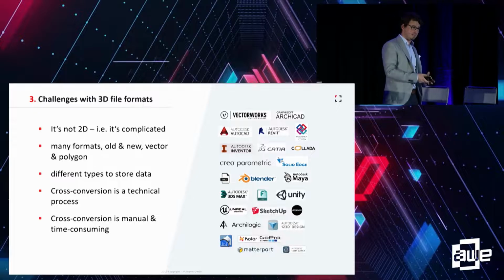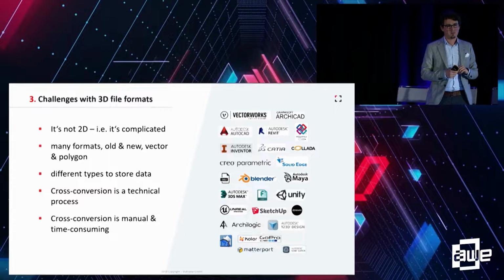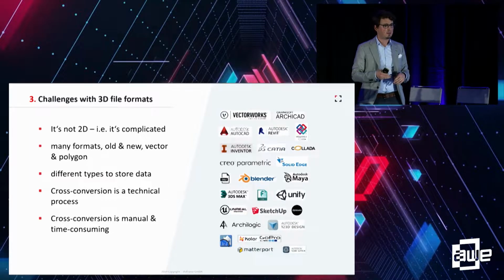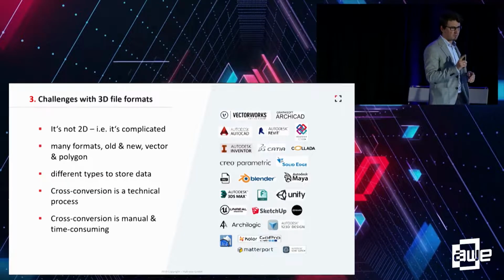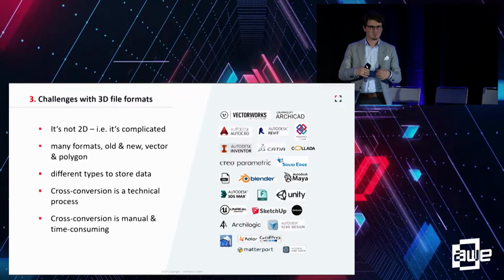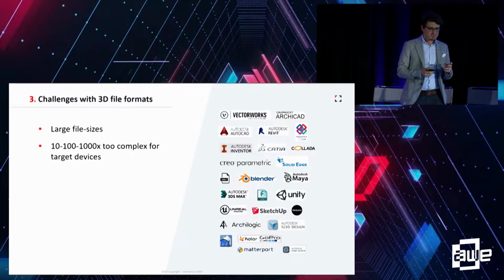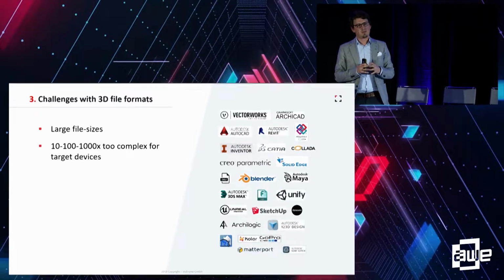And then there's the other issue that we're not talking about small file sizes here. Depending on the industry, a CAD file or a set of CAD files which make up a product can reach 50, 100, 150 gigabytes of data. Now try to look at 150 gigabytes of data manually to find out whether that contains sensitive information or not. Large file sizes.